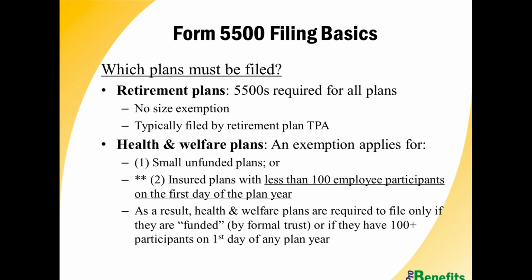plan. Typically, those are filed by the retirement TPA, so you may not even know that it's being filed on your behalf. If you don't know and you're interested in whether your retirement plan is filing, then I would start by asking your retirement plan TPA whether that's being filed. The rest of the presentation, we're going to talk about health and welfare plans.